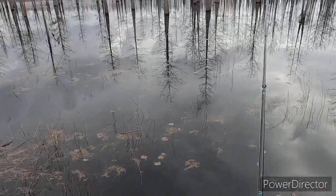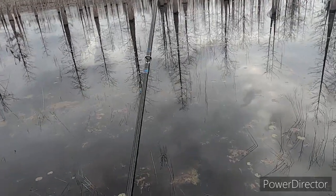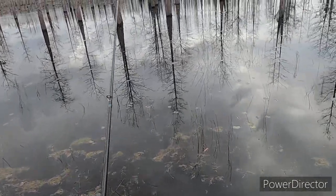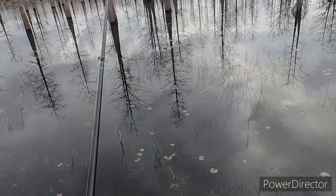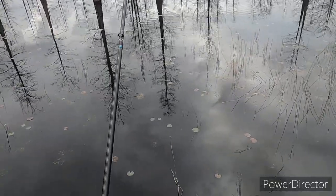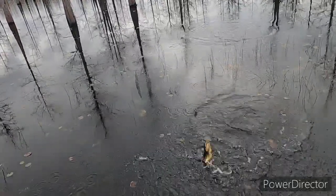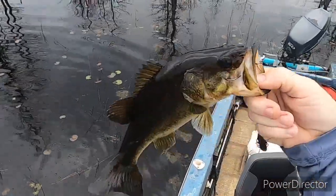But while I'm heading over there, a lot of times when it goes from like this to sunny, oh, we got one just bit it. That one don't act like a bass. He might be though. He's swimming. Yep, he's swimming away with it. It took him a second. The way he started pecking on it, I couldn't tell, but look at that little thing.